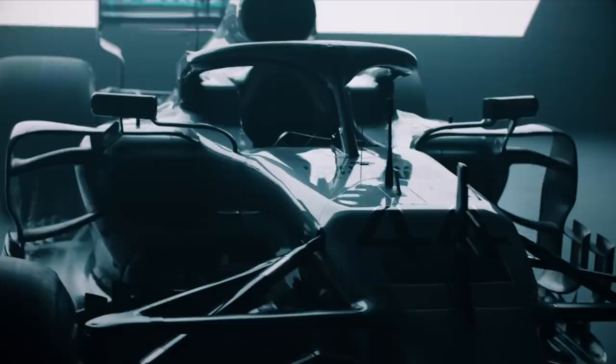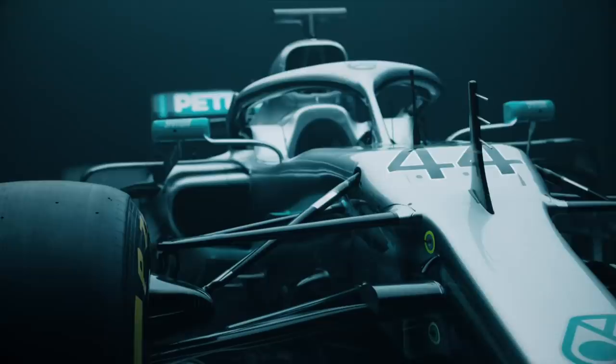By clinching the Constructors' World Championship with four races to go, it's quite clear that one car was head and shoulders above the rest in Formula One in 2019, the Mercedes W10.